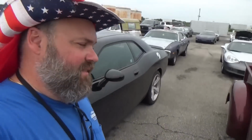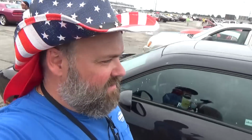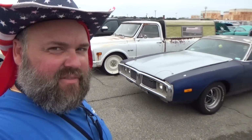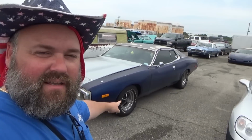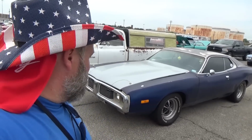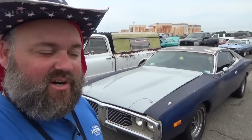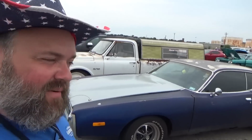All right, I want to call out another random friend that we've met on our road trip tours. On Monday, we had dinner at BW3's and ran into these people in Ashland, Ohio. They drove all the way up here from Texas in a 1973 Dodge Charger. It's got a 440 in it, and a pretty cool little story behind it.